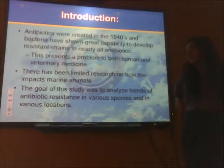And the goal of this main study was to analyze the trends of antibiotic resistance in various species of sharks and other types of fishes, and observing whether or not this may change in various different locations.